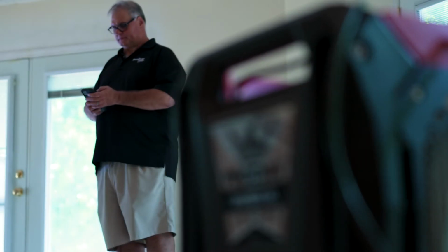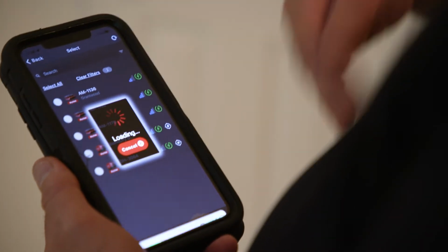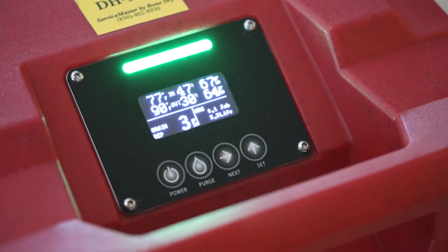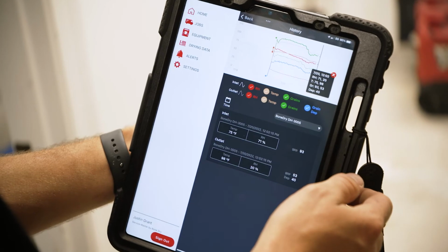DryLINK is an app that works on anyone's smartphone. It is able to give us daily counts of any piece of equipment that vibrates and is on the job. It gives us days of use. It is able to take readings on any piece of equipment that's in Bluetooth range. We're able to plot those readings on your daily log and help get you guys paid.